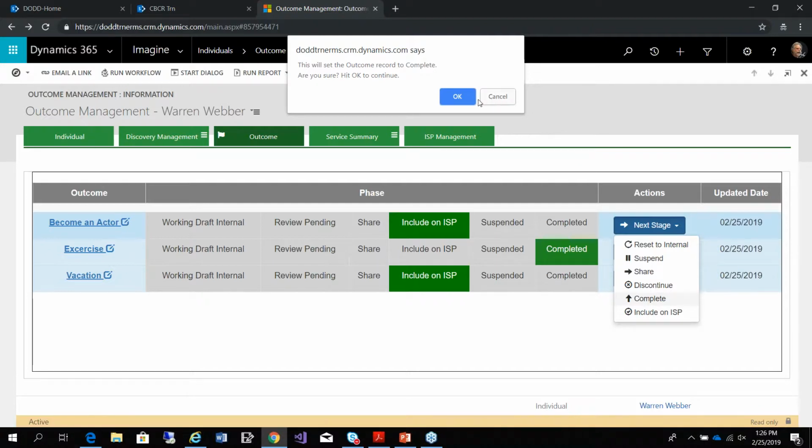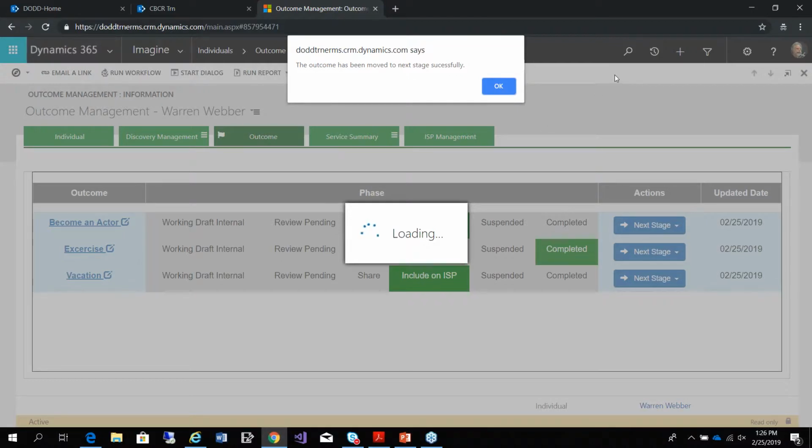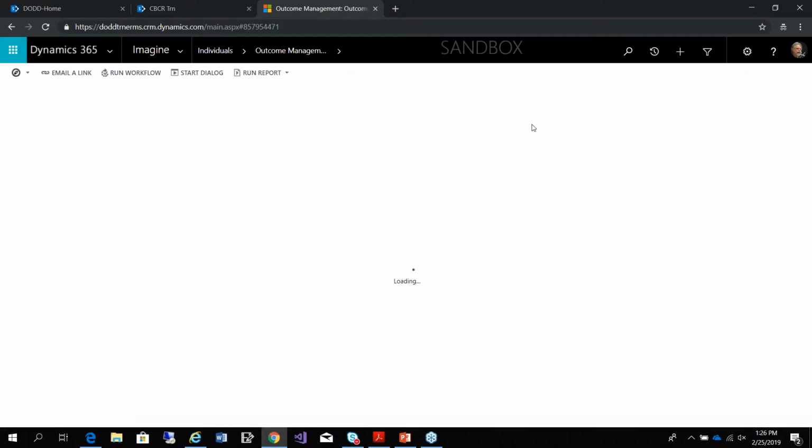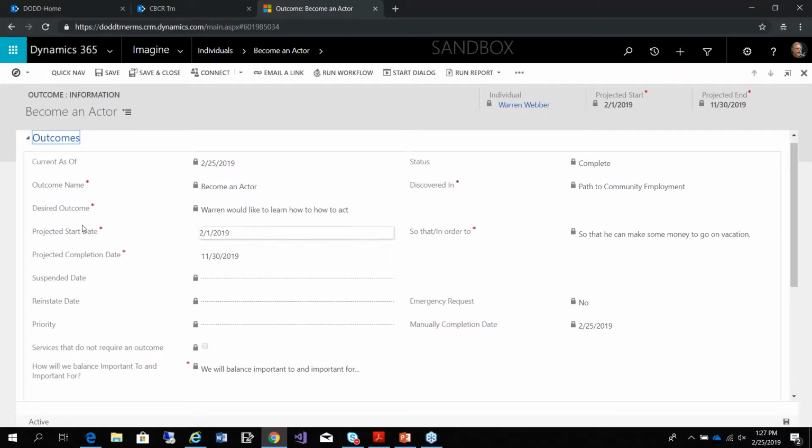And this will set the outcome record to complete. Are you sure? Yes, I'm sure. The outcome has been moved to the next stage successfully. And the page will reload automatically. And it shows completed. So let's go in to Become an Actor outcome. And we have a manual completion date of 2/25/2019. And it still has retained the projected completion date of 11/30/2019. So that's exactly what we're looking for, and exactly what has been requested, because people didn't want to lose that information.